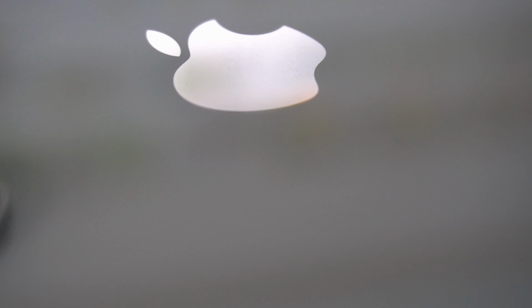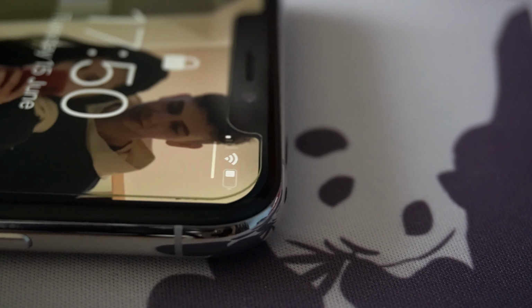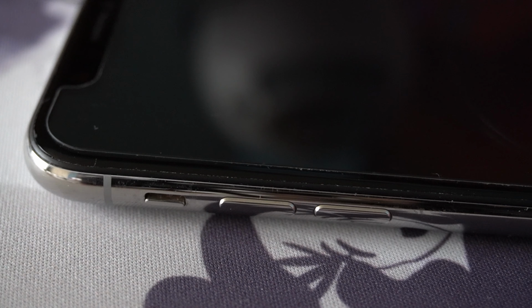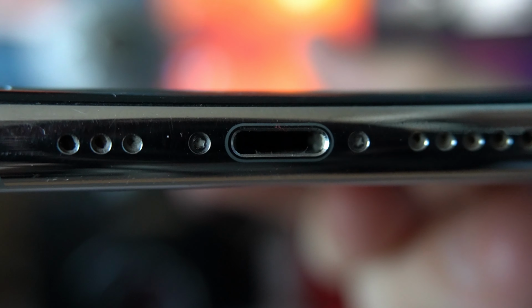The back is made up of glass, it comes in 3 colours and features a nice shiny Apple logo, and the sides are stainless steel, a much stronger metal than the cheaper iPhones made out of aluminium. The right side of the iPhone features a long sleep/wake button. This can also be used to activate Siri, and the left side of the phone features a mute switch and volume controls, with the bottom consisting of speakers, a charging port and a microphone.